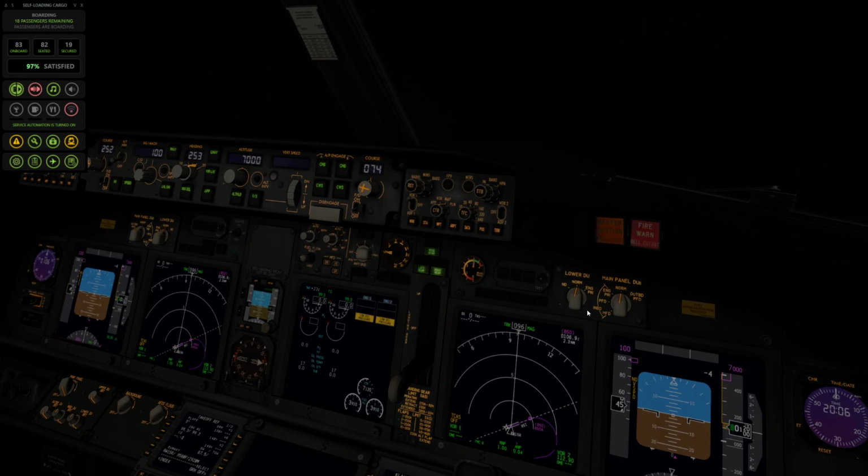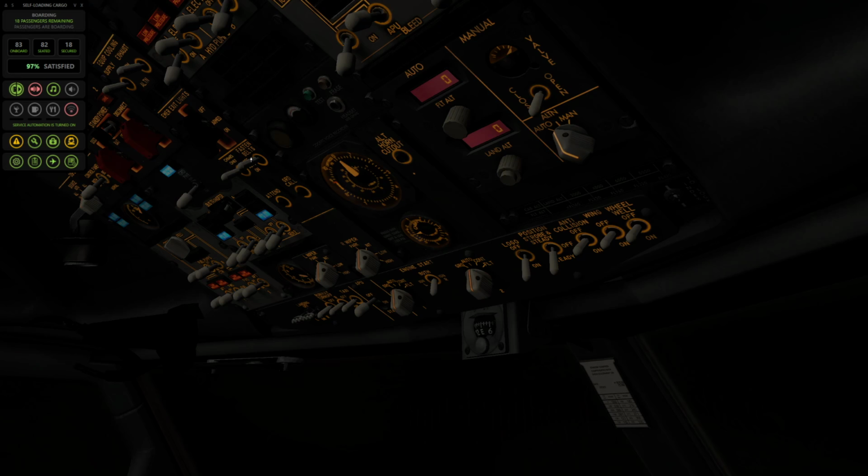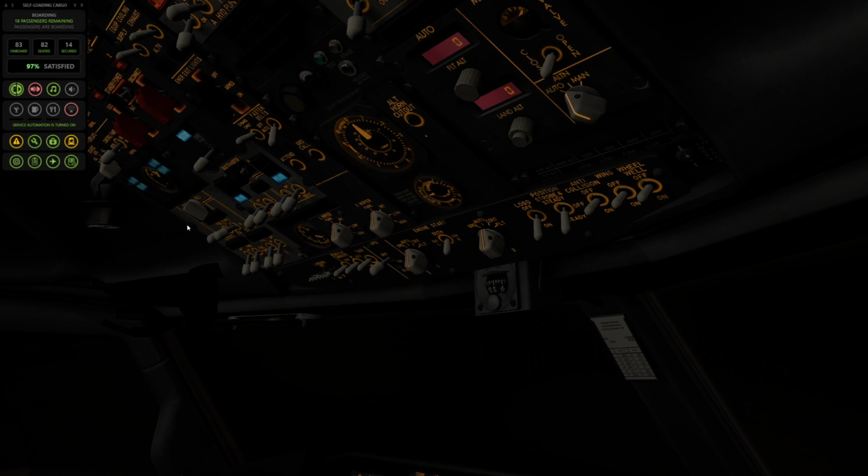Alright, we have 15 tons of fuel loaded, so we can turn on the seat belts now. We can turn on the fuel pump as well. We have center fuel, so turn that on. Turn on the seat belts and self-loading cargo, and we can start the APU.